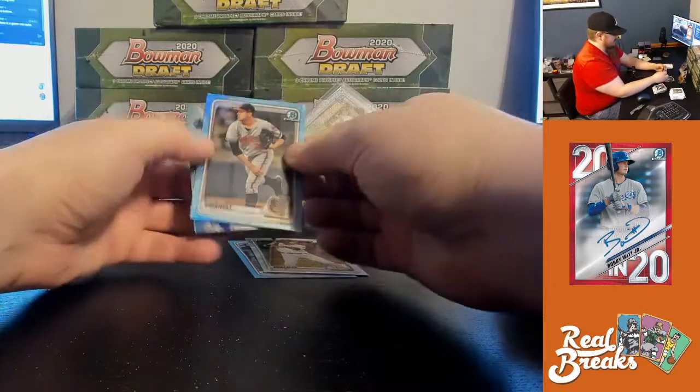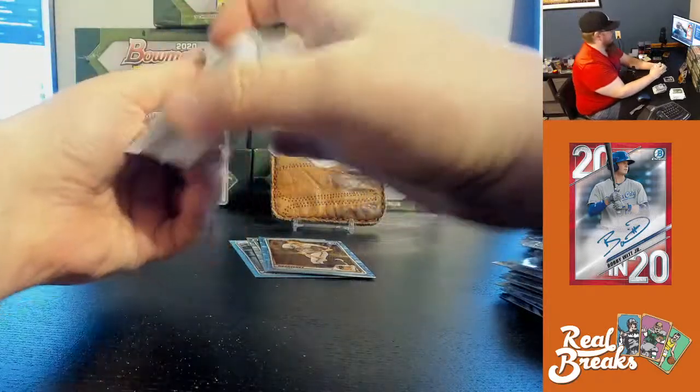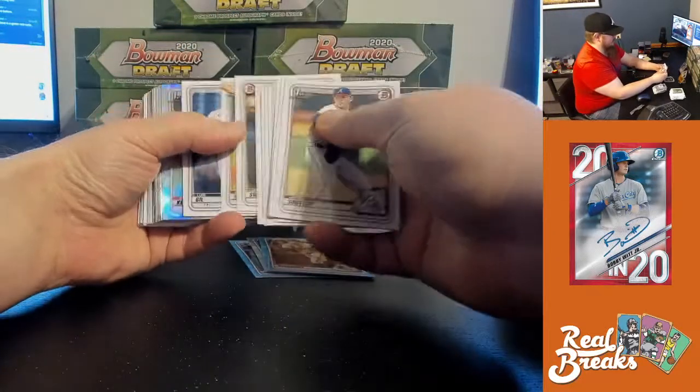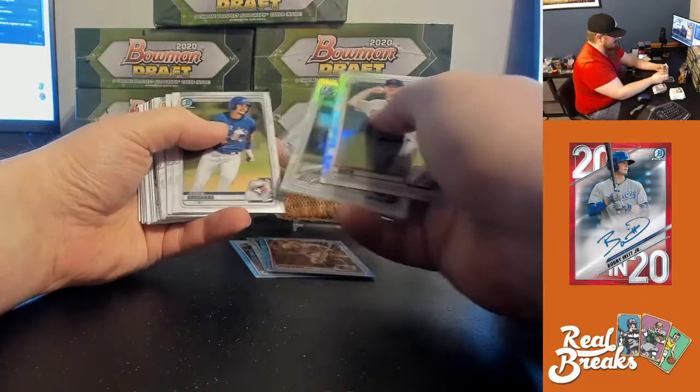Grayson Rodriguez, sky blue chrome. Non-auto green out of 99. Yeah, I think the best my little brother's done is a blue.